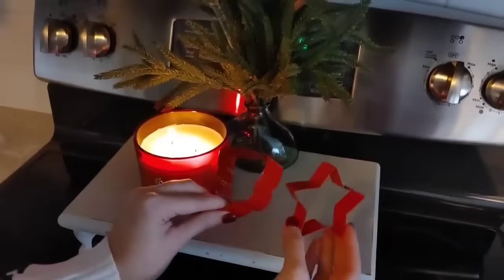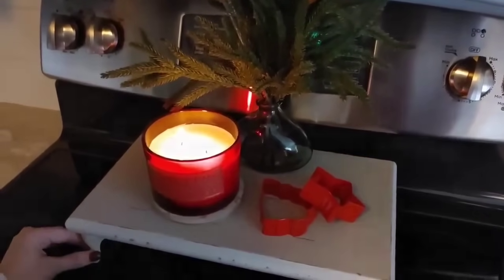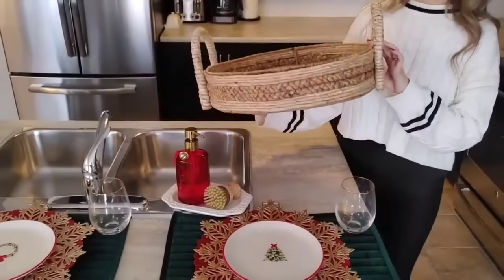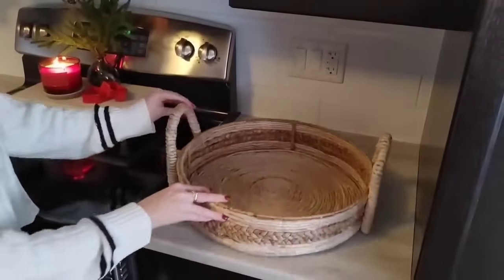I had a few of these cookie cutters and I thought it would be really sweet to lay these here. It definitely gives a very nostalgic Christmas feel. And then I'm going to go in with this woven basket. I absolutely love the texture and the warmth this brings to the space.